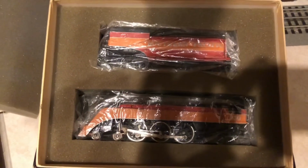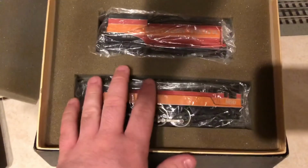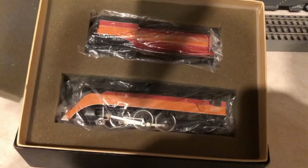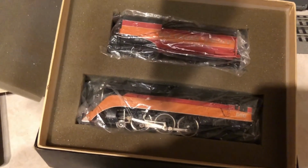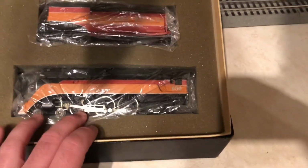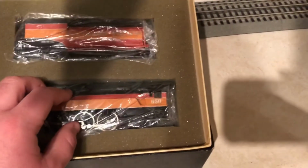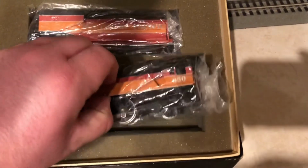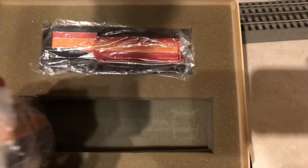Here it is. P14 Pacific. Only for the Sunbeam. I think there was only like 3 of these. There's 650 to 652. There was only like 3 of them, and they ran on the Sunbeam and the Hustler in Texas. So it's pretty much the Southern Daylight, if you want to call it that. Absolutely gorgeous engine. It is brass, if I didn't mention that. So you can see kind of the front end there, what it looks like. That's a kind of unique design to it.